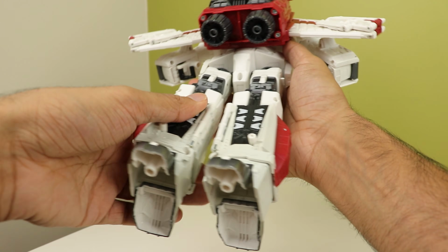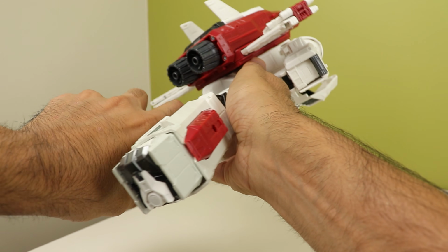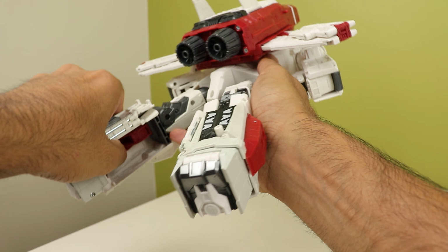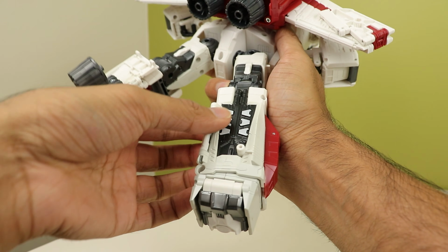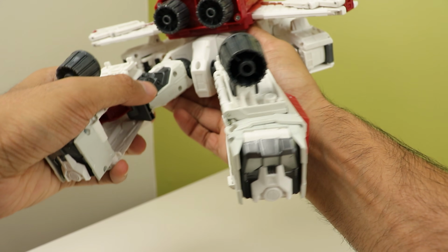Now let's work on the legs. So we're going to fold the heels in, open up these back sections here, and they will close up and peg into these pegs. So just get that open. And then you combine the legs in.